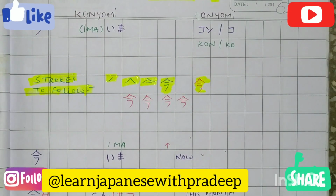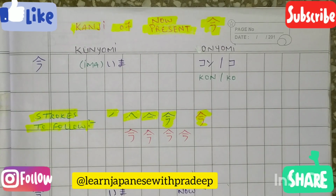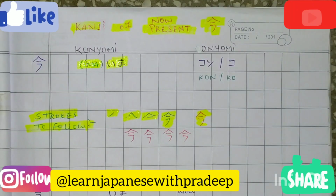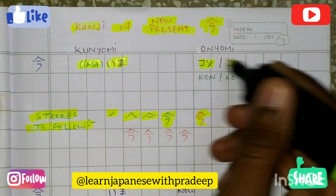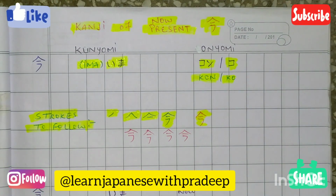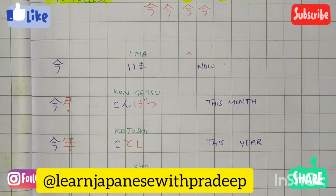Now let's move to the kunyomi and onyomi of this kanji. There is only one kunyomi of this kanji which is ima, written in romaji as well, and onyomi of this kanji are kon, ko. These are the 2 onyomi of this kanji. Now let's move to the meanings for this kanji. Here we will learn 4 meanings of this kanji.